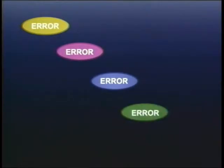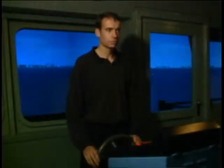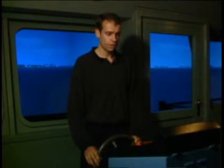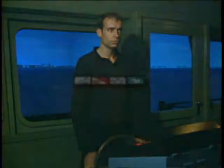Accidents are rarely caused by a single event. It is usually a sequence or chain of events that cause an accident. Breaking an error chain or error trapping is essential to preventing accidents. All bridge team members must be able to identify error chains and be empowered to take corrective action, and ABs should be encouraged to speak out.